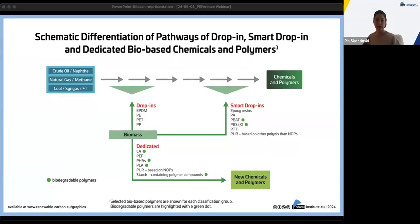And last but not least, we have the dedicated bio-based chemicals and polymers. These building blocks and polymers do not have a fossil-based counterpart. They are only available from bio-based feedstocks. The examples are shown here. So we have cellulose acetate, for example, polyethylene furanoate, polyhydroxyalkanoates, polylactic acid, or also bio-based polyurethanes that are based on natural oil polyols and starch-containing polymer compounds.